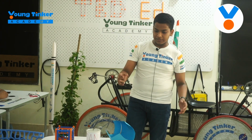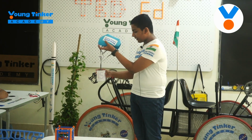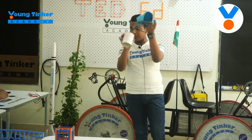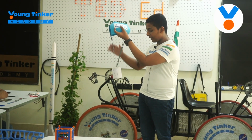So now I just have this one with me. I have just created it and I want to show how it works. Basically, as you can see, this is the basic structure of the CanSat. Is it visible to all? Yeah, okay, good. So it's the basic structure of the CanSat. If I do it like this, it will have a free fall.